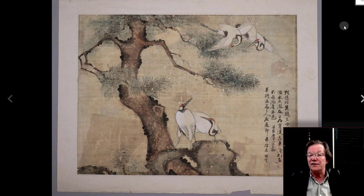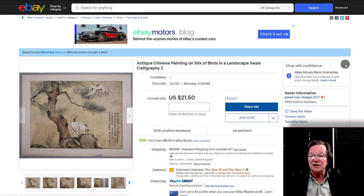One of them is this very nice watercolor of the herons. It closes on Monday. It's up to $21. It's a 19th century example, Qing Dynasty. There are two of them from this seller. We'll have them both in the newsletter page. If you can pick up one of them for under about $300, $350, you got a heck of a good buy.